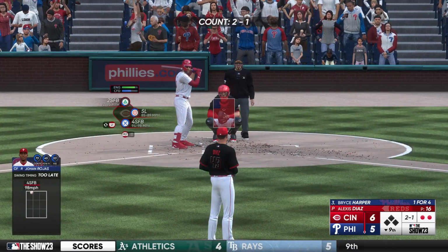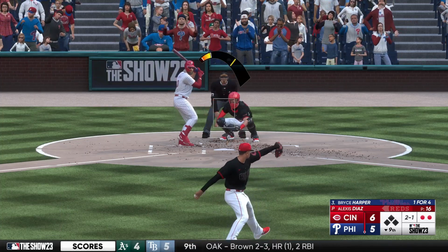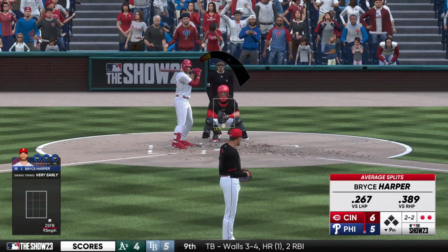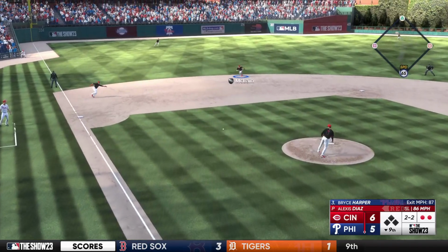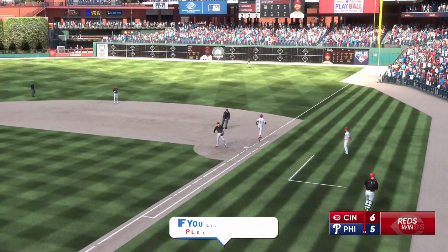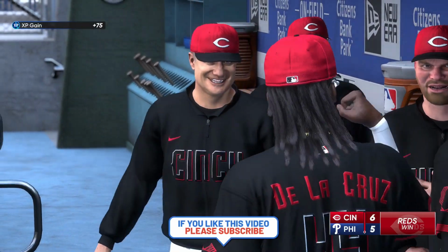Corner infielders guarding the lines, trying to prevent extra bases. Here's Harper, the count 2-1. Swing and a miss, and he was fooled. On the ground, out to short. Throw to first. Ball game. And the Reds win the rubber match of this 3-game series.